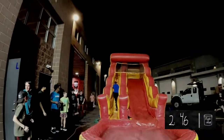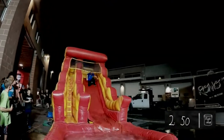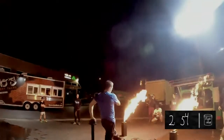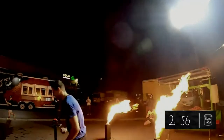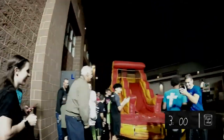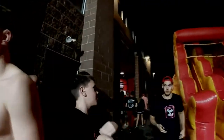Into the water he goes. Climbing the ladder. And back up through. Hit that buzzer. Great job. Round 255 for Mr. Meisner. Full clear. Our first full clear of stage two. Yeah, just a great run from Joe there.